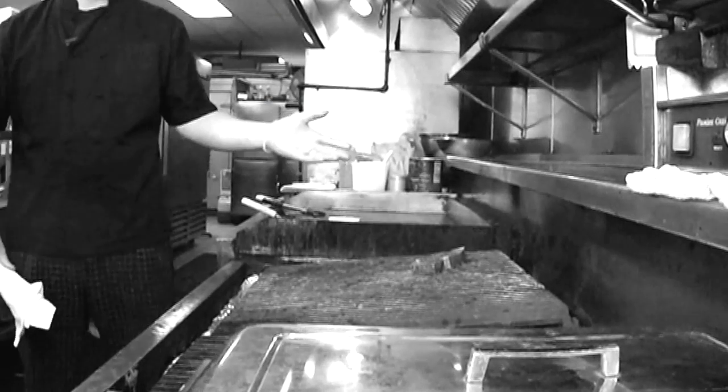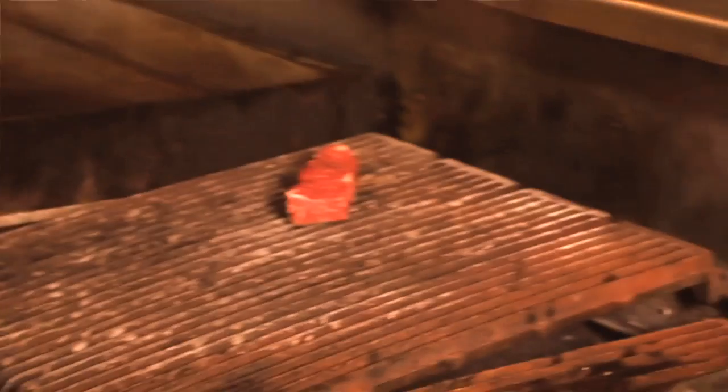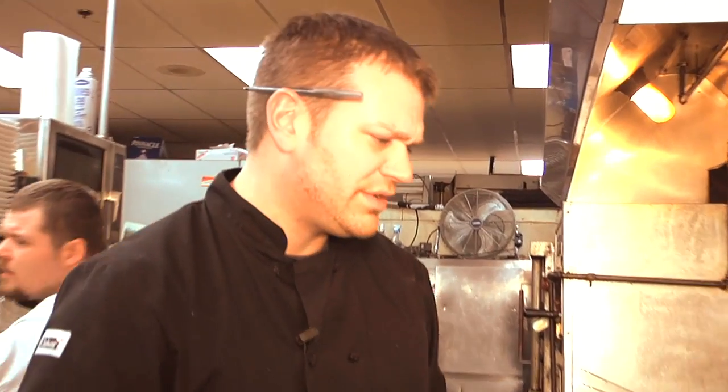And a lot of that depends on how thick of a cut of meat you have. Obviously, the thinner cut's going to take a little less time. The thicker cut is obviously going to take more time. What we like to do here is you always want to keep your grill nice and clean. You want to get nice diamond marks on your steak so it looks real nice when it goes out to the customer.